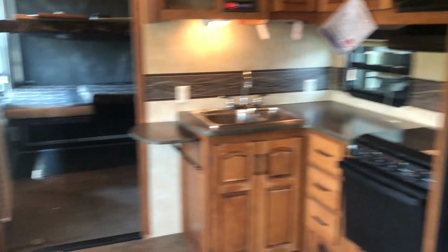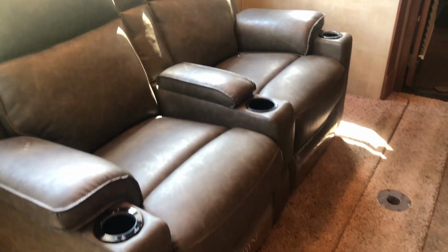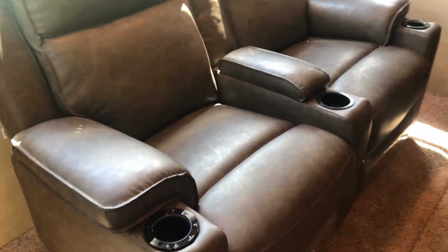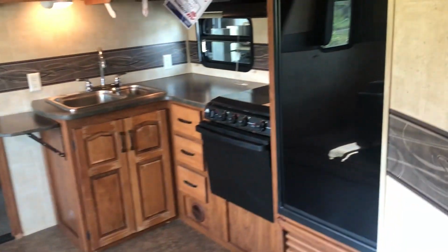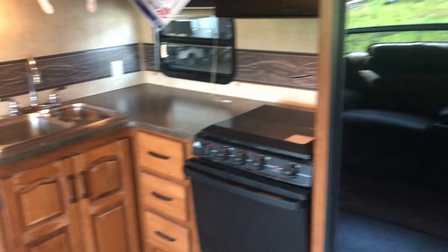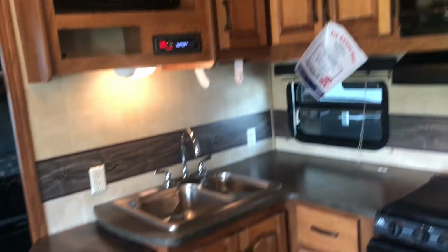All right, when you come inside, you can see you have a lot of room, a lot of space. You've got brand new Thomas Paine media chairs in here with light, massage, and heat, which is really nice. A table can be set up right here. You have your nice big double door refrigerator, a good bit of counter space, lots of cabinet space, TV, sink, oven, and microwave.